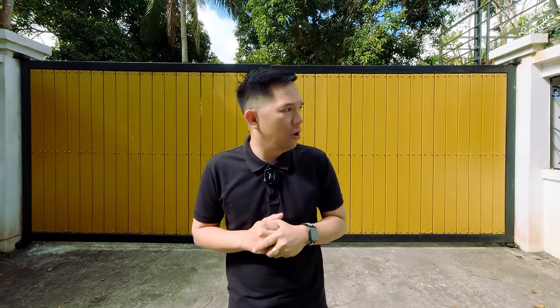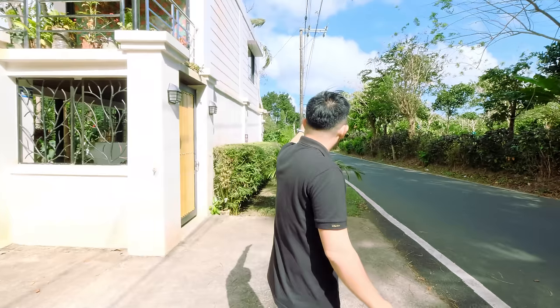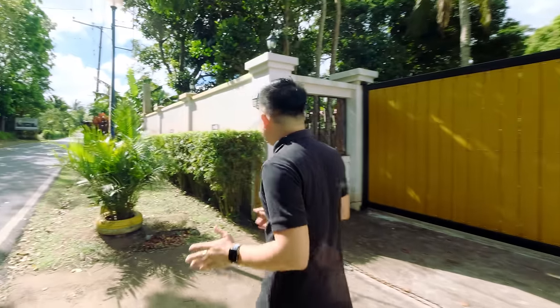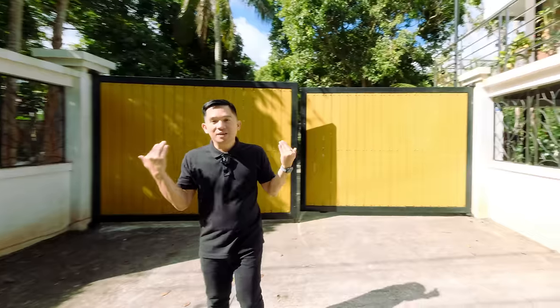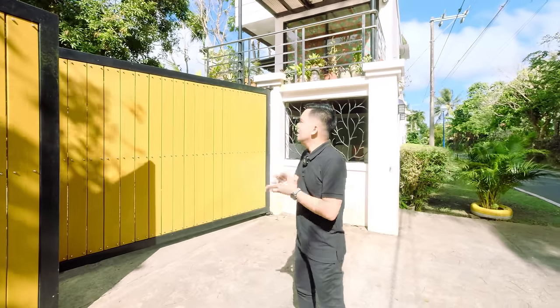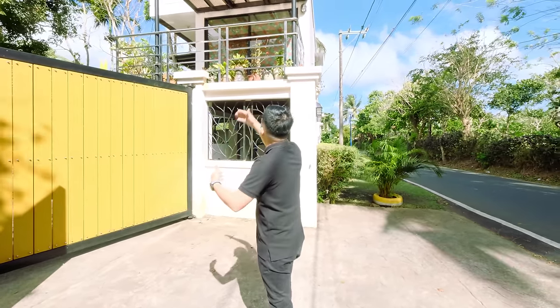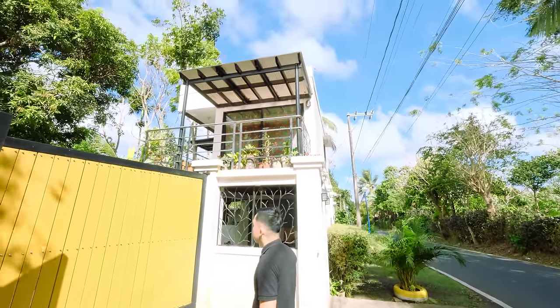So this property has a nice frontage, around 40 meters, or less than 40 meters frontage. So this is the metes and bounds, the frontage of the property. Of course, it's fully fenced with lighting fixtures. Wow. And of course, you have a nice gate. Di ba, Benji? Agree ba sa napakagandang gate? Agree. Of course, from here, you have your staff room, the guardhouse, and your caretaker's area.